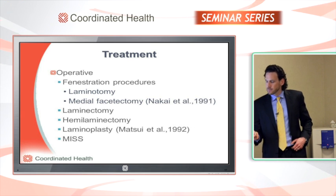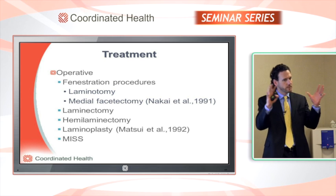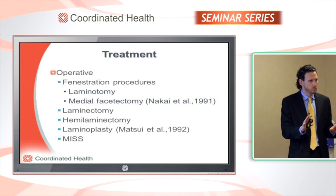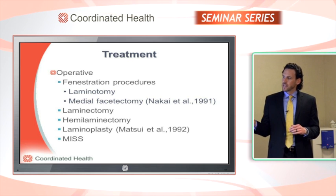The operative treatment, there's many things we can do for these problems. We're kind of lumping everything in here. So I'm just giving you guys a broad overview. You won't be able to perform the operation after this talk, okay? But you'll learn a little bit more about your back. What are called fenestrated procedures.